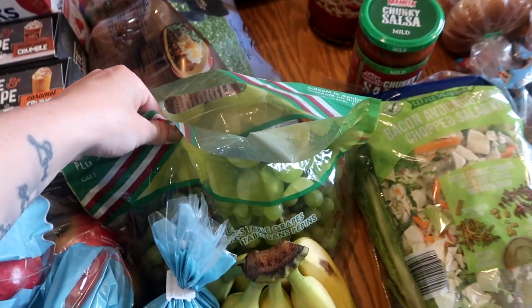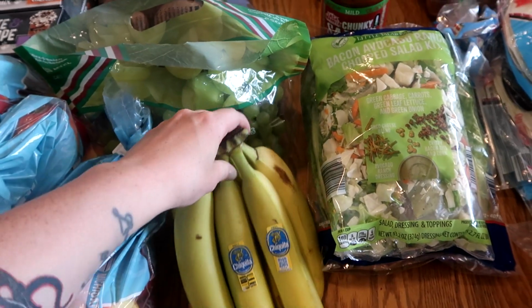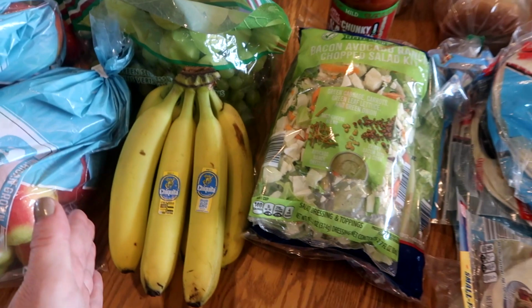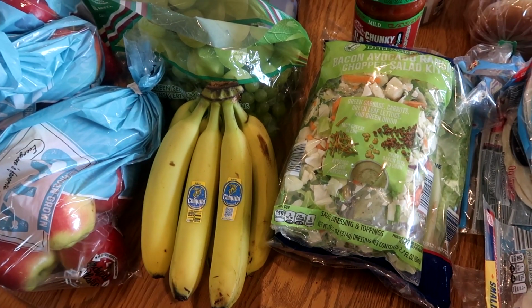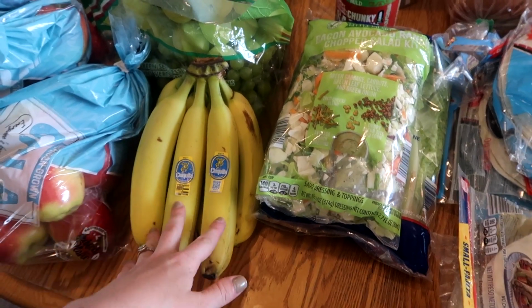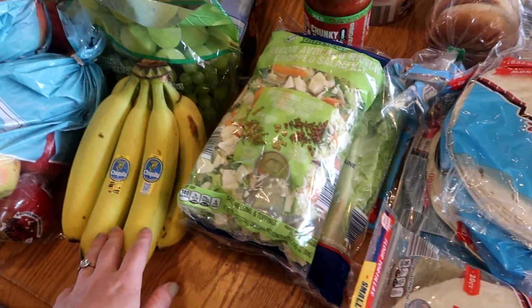I got a bag of grapes, that was a request. Bananas, of course. Colt ate one on the way home, and then I am getting more bananas from Walmart. I usually will get some from Aldi and some from Walmart, just because usually my grocery hauls are a couple days apart, and by the time I get to Walmart and pick up my order and things, these bananas are usually long gone. So these are just bananas for the first couple of days here throughout the month.